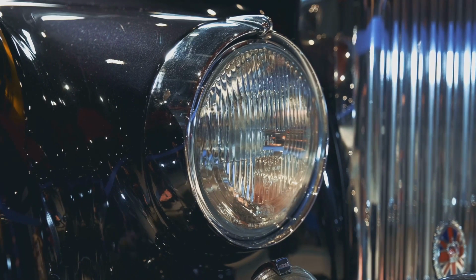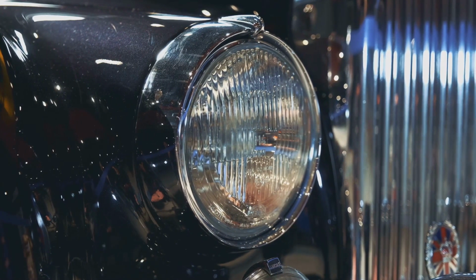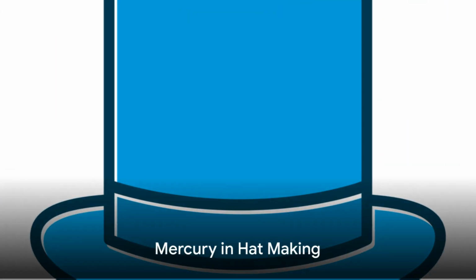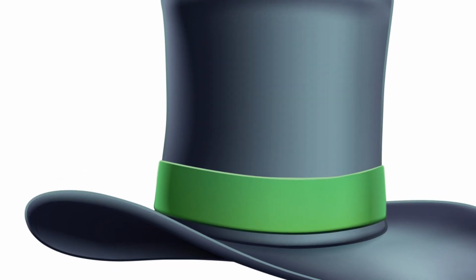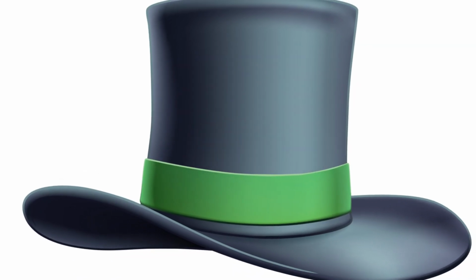But there's more to the top hat than meets the eye, particularly in how it was made. The secret to the top hat's superior felt? Mercury. Yes, that's right, the very same element you'll find on the periodic table, known for its toxic properties. But before we delve into the role of this silvery liquid, let's take a step back to the origins of hat making.